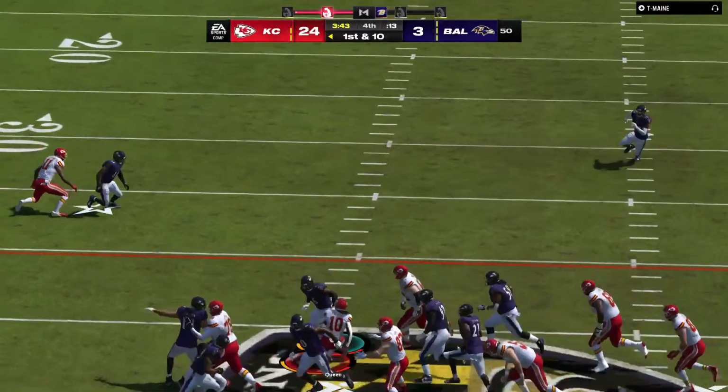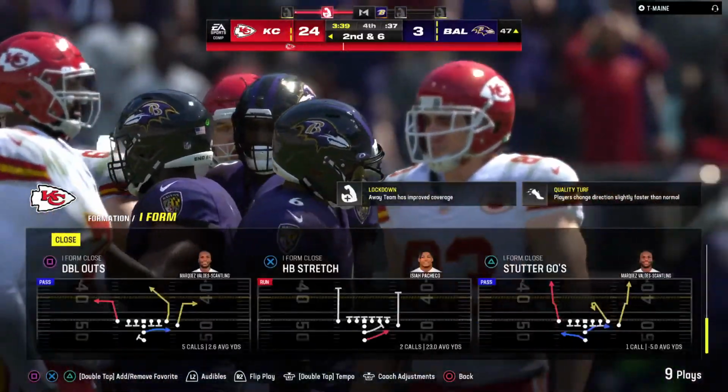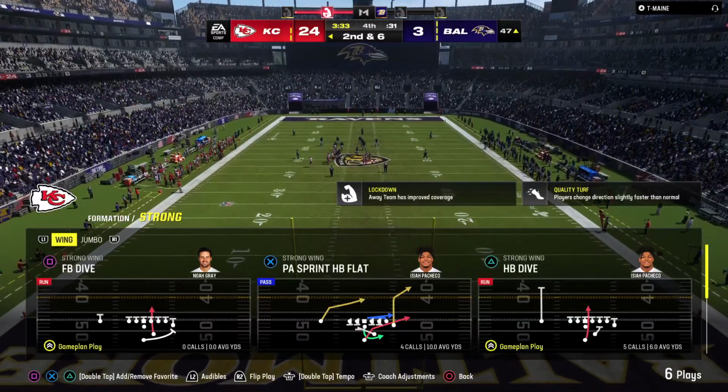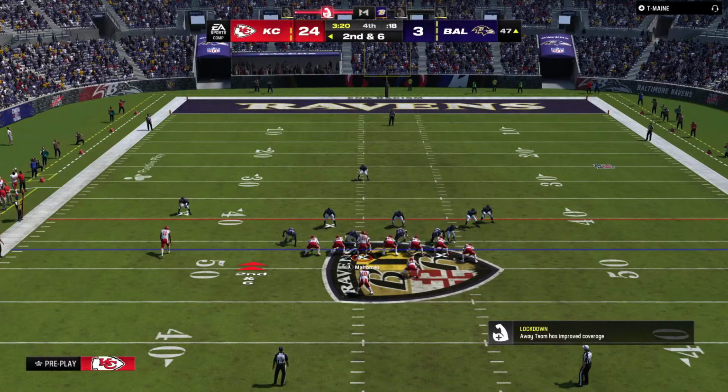Again, it's Pacheco. And he'll manage to pick up about 4. It's second down. Not a run that you're going to write home about, but still a good first down run. That's what an offense calls staying on schedule. 3 to 4 yards on first down, you're set up very well for the rest of the drive.